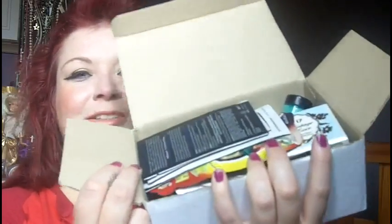I'm going to show you the contents of the box. Probably not all of it in huge detail. There's a little note here, and then this is it. Look at that. It's just huge. So we'll quickly go through some of the things. It says, "Hello hon, was really nice doing this swap. Enjoy, with love, Amelia." So that's lovely.